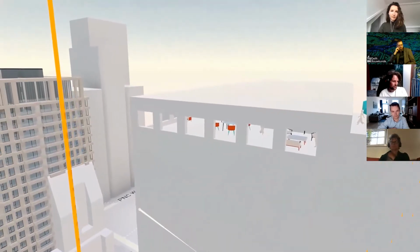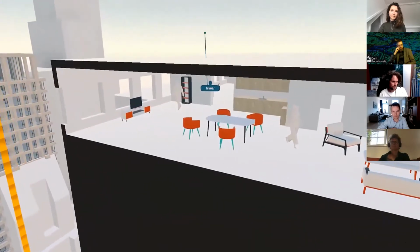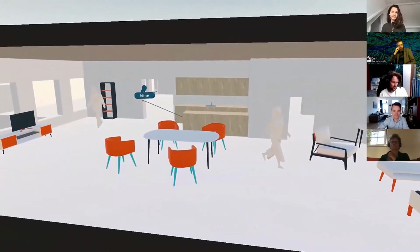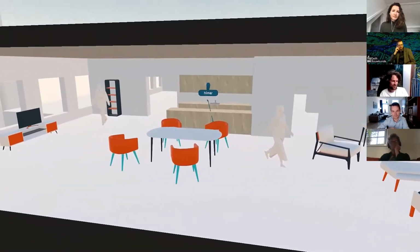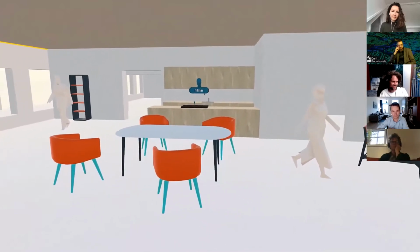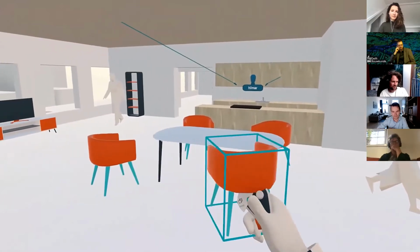We can also make sections into the building to see what's happening inside our creations. Hi there, Hilmar. Oh, hey Johan, there you are. I'm just here inside working on my kitchen. What do you think? Maybe I'll add a stove here to the counter as well. Looking good. Here, let me help you by moving this chair.